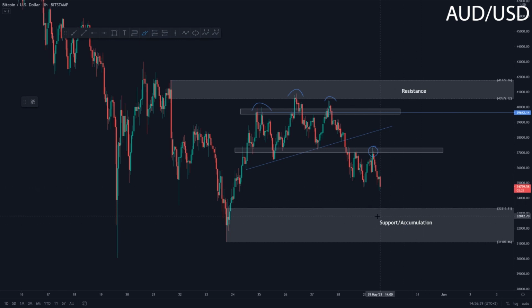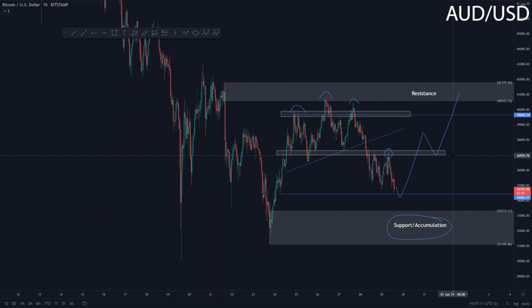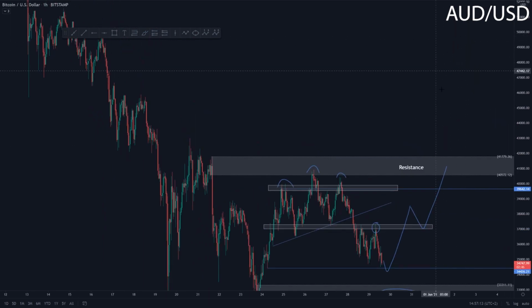What I'm currently just waiting for essentially is just a dip back into this zone of support and accumulation. The only situation in which this would not happen is if we see a fake out on this low at around 34.426. So fake out on that low and then from there onwards, move back towards the upside, take out these highs at around 37K, and from there onwards, retest that level, and then move back in towards that area of resistance, which is the final resistance before we officially are going to move back up towards, let's say, 50K.